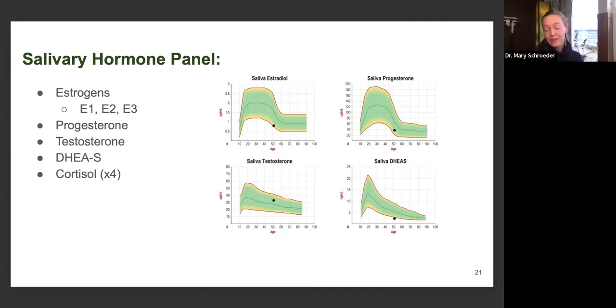Testosterone can be a really good indicator for PCOS. Often testosterone is really high with PCOS and can lead to all of those high testosterone symptoms that we talked about. And then looking at cortisol can be really helpful. In the next slide, we're going to discuss the way in which elevated cortisol can affect the production of your other hormones. And with the salivary testing, we can look at cortisol, which is our stress hormone, at different times of the day. We'll often look at it in the morning, afternoon, and evening.